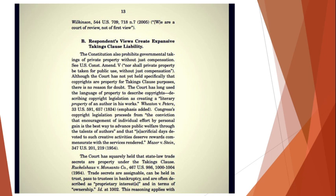B. Respondents' views create expansive Takings Clause liability. The Constitution also prohibits government takings of private property without just compensation. See U.S. Constitution, Amendment 5: nor shall private property be taken for public use without just compensation. Although the Court has not yet held specifically that copyrights are property for Takings Clause purposes, there is no reason for doubt.